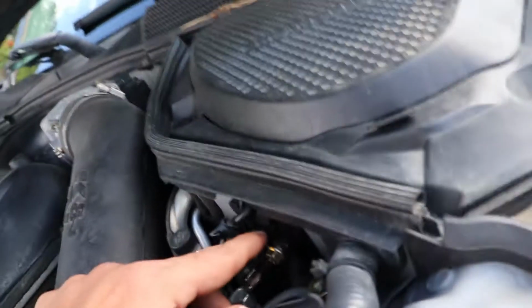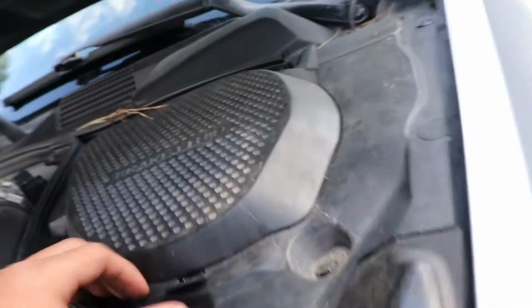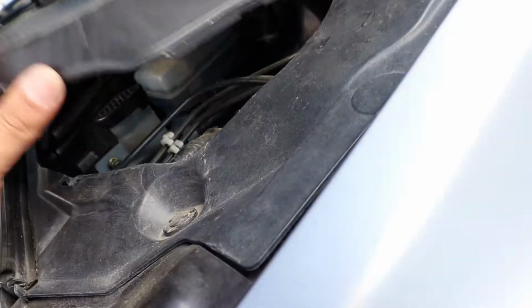Oh yeah, I forgot about this. I got this from Z1. It's a brake master cylinder brace that makes your brake pedal feel a lot sturdier. It doesn't feel as flimsy, so it gives you a little bit more confidence when you're braking.